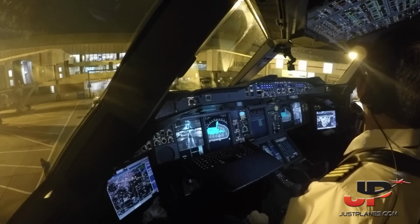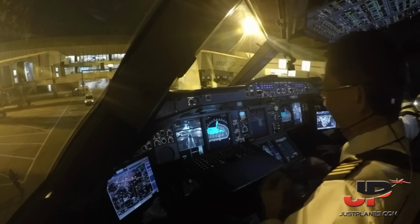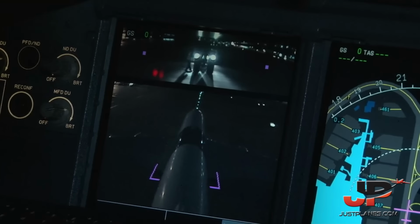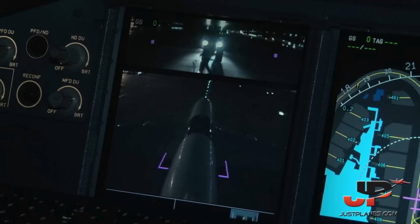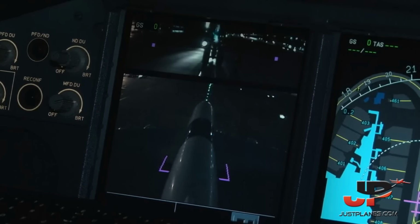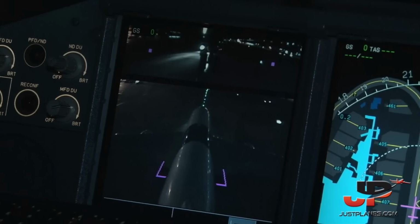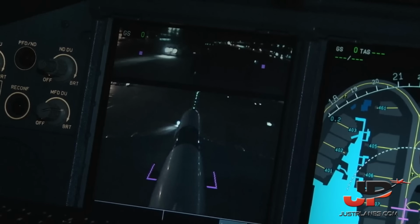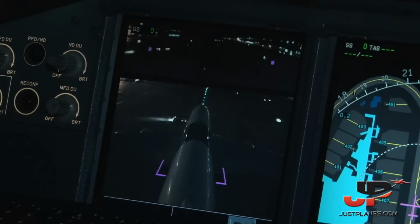Okay, yeah? Everybody get used to it. 038, stand 607, requesting push and start. Cathay 038, push and start approved, face west. Push and start approved, face west, Cathay 038. It's gone. Transient. Alright.